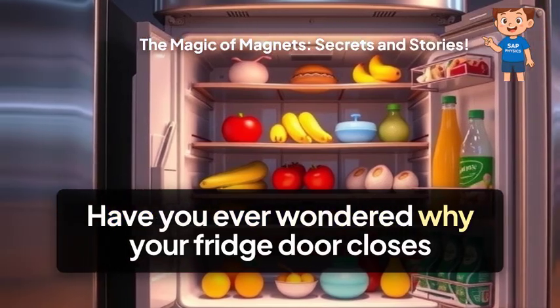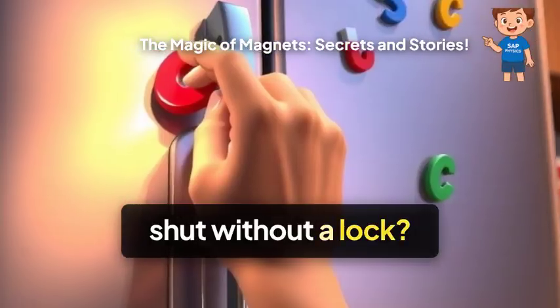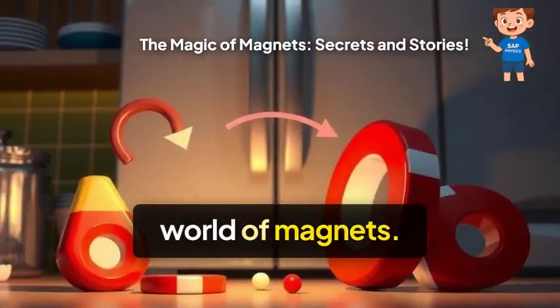Have you ever wondered why your fridge door closes so tightly, or how your pencil box lid sticks shut without a lock? The secret behind this magic is magnets. Today, let's start exploring the amazing world of magnets.